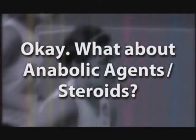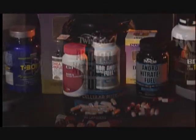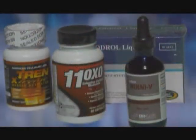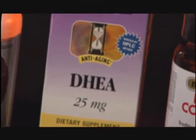Okay, what about anabolic agents and steroids? Talk about big-time problems. Besides being banned substances, steroids and anabolic agents also cause all sorts of side effects such as injuries to tendons, ligaments, and muscles, as well as hormonal changes, which can change sex characteristics in both men and women. There's also a risk to mental health from steroid use, such as uncontrolled aggression and depression with steroid withdrawal. And did you know that some over-the-counter dietary supplements might contain steroids that can cause you to test positive? Also, ordering steroid products over the internet without a legitimate prescription is a federal offense. It's just not worth it.